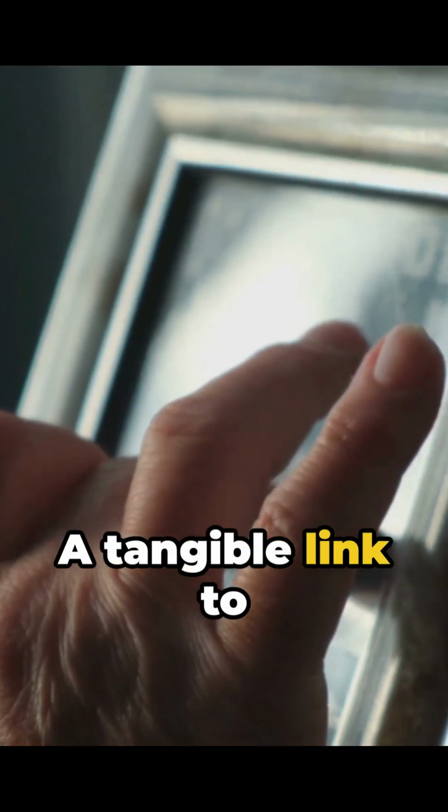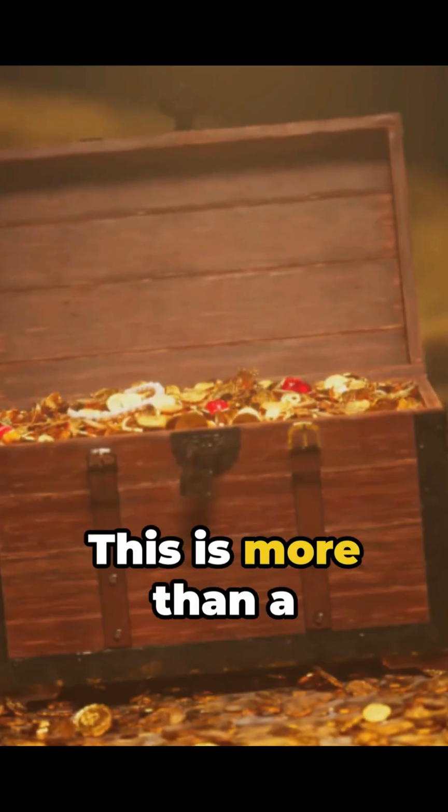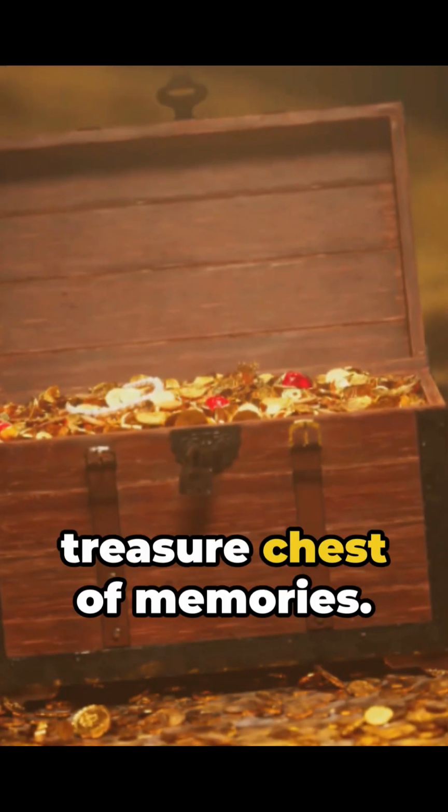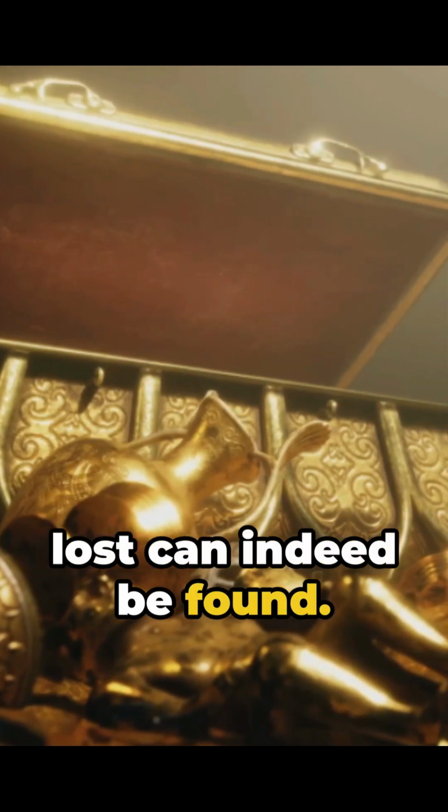A tangible link to their past, a window into the life of a woman they loved. This is more than a wallet, it's a treasure chest of memories. A reminder that sometimes what's lost can indeed be found.